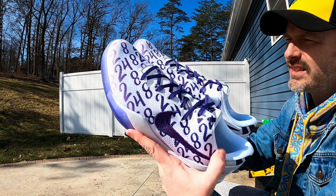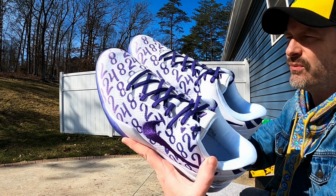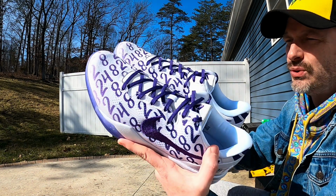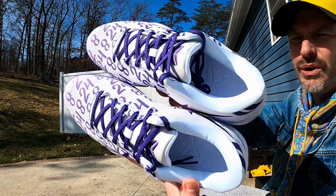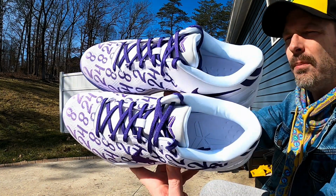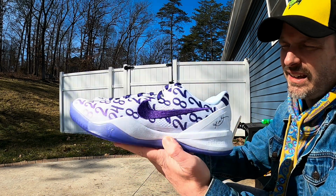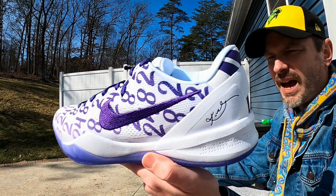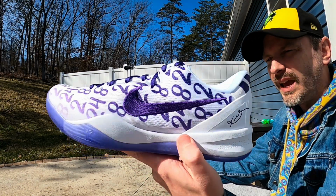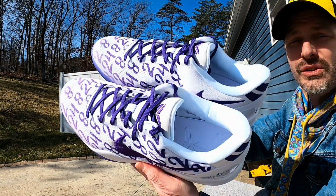And whenever I looked at these, I was trying to see where it said February 8th 2024, and I don't see any 2/8/24. I don't know how you would get that, but it's in a different order than that. The whole upper is just a knit, and you know, the materials are the same as what we got on the Halos or other Kobe 8 PROTROs. It's a clean looking silhouette.